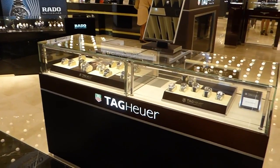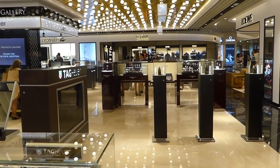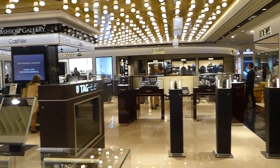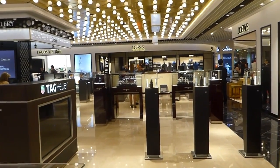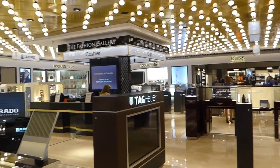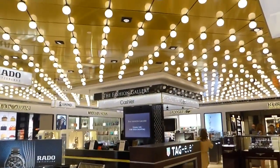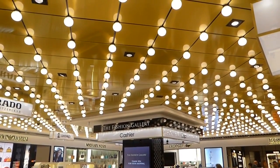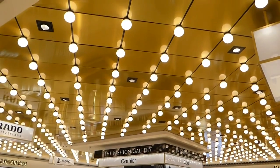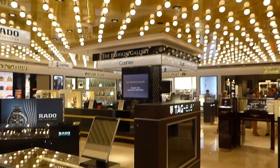Rado, Tag Heuer, Longines, and several others just in front of me. And again, note how you can see right across the store. You'll see Boss in the distance, around to the left a little bit Lacoste, Michael Kors, and so on. Splendid sight lines. There's the lighting, like big enlarged tennis balls, I suppose. Gives a great effect. It's a very bright store. So let's go walk through.